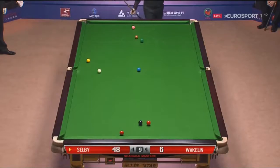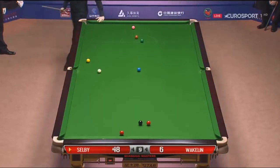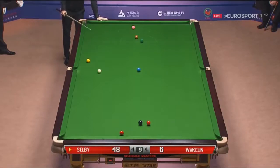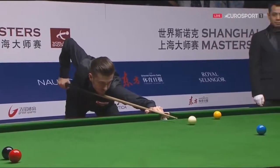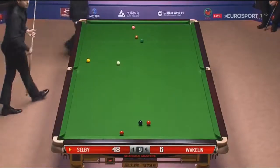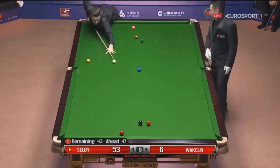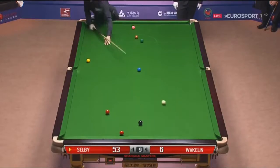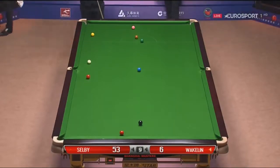Winner of this, remember, plays either Dominic Dale or Alan McManus, and they're locked together at 3-all. Robbie Williams, I can tell you, has edged out Wan Sijung 5-4. So this to put Selby over the winning line, barring snookers. Yes, but he knows that the green and brown are in a good spot, so is the pink. So he's got to be very careful. One snooker to tie as things stand for Chris Wakelin.